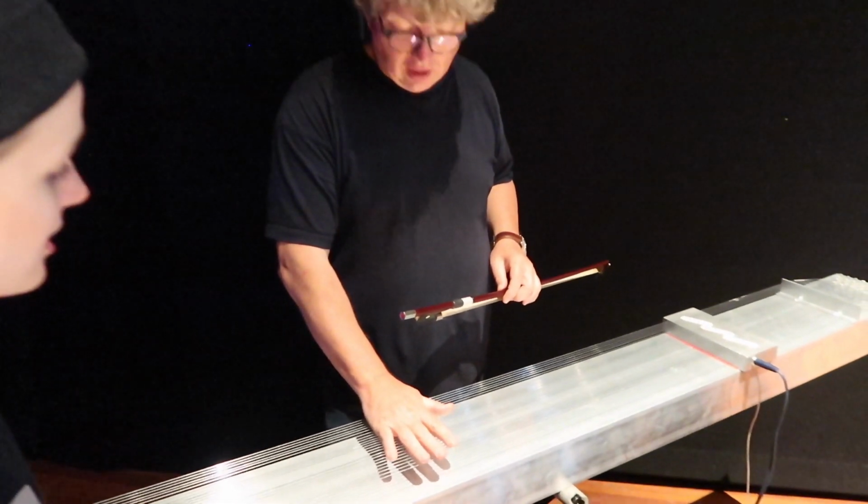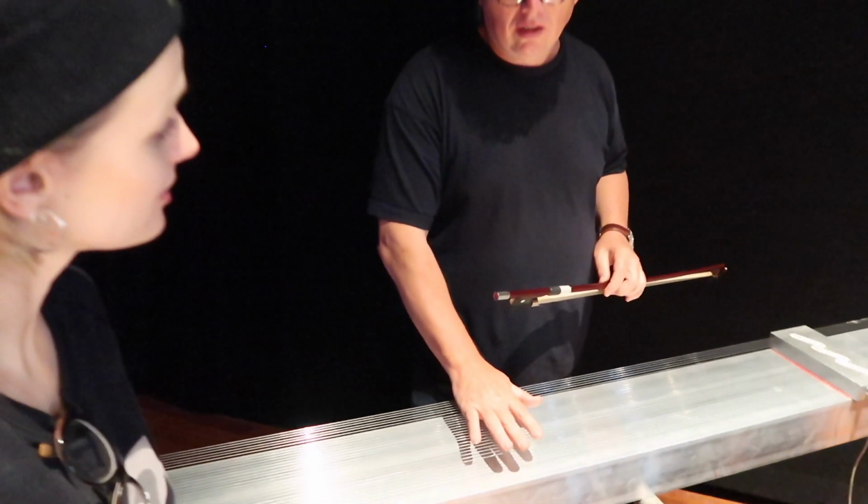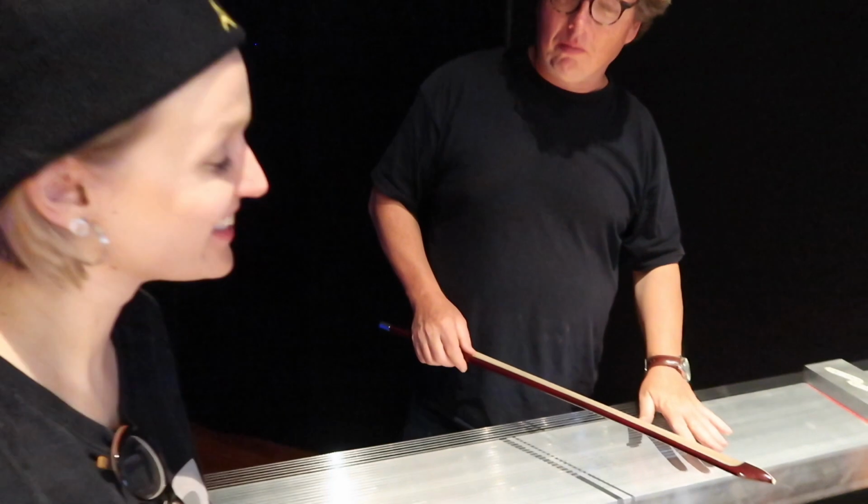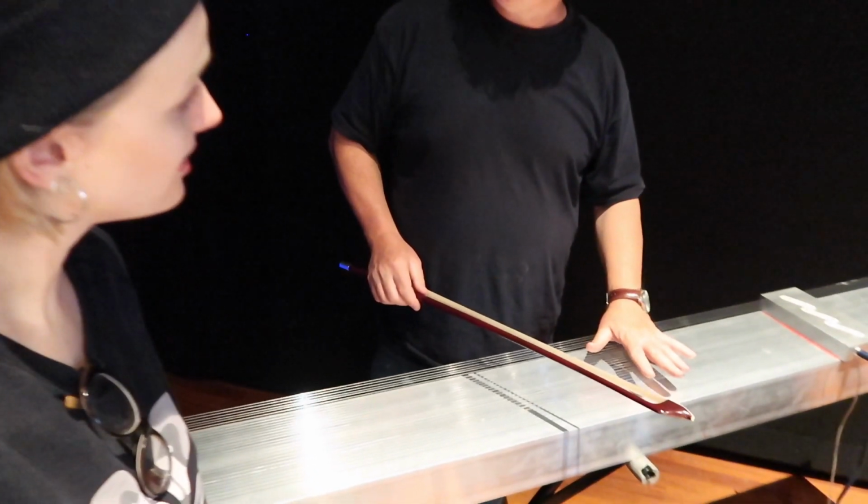Yeah, in Los Angeles. But I think in Holland it's the only one in existence. Wow, you cannot buy them. Witnessing a super unique thing. Yeah, you cannot buy them. You have to build them yourselves.